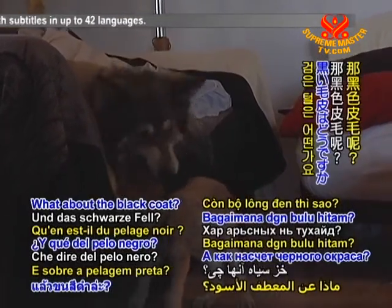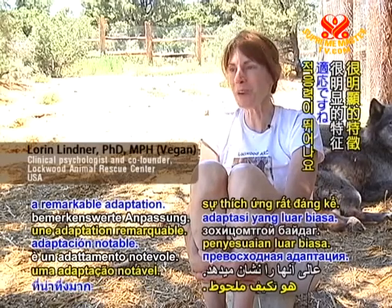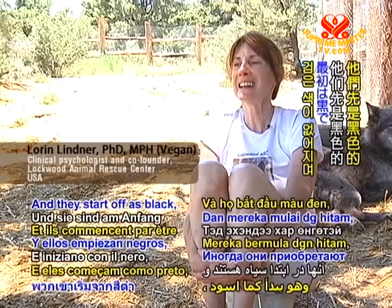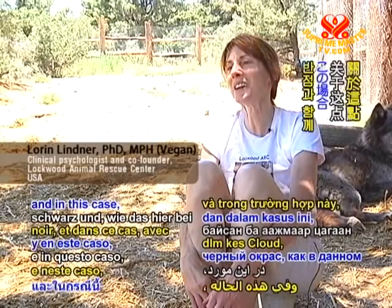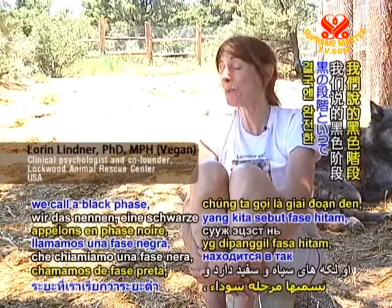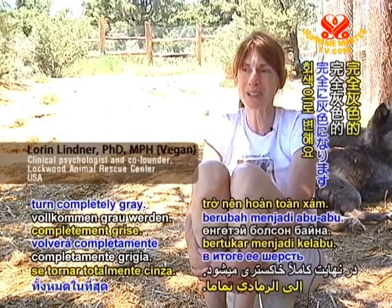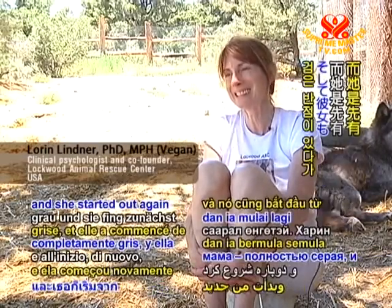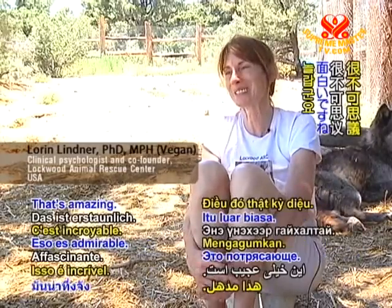I lost it. The black coat. Oh, yes. The black coat is a remarkable adaptation. And they start off as black. And in this case, with Cloud, she's what we call a black phase, and she will eventually turn completely gray. Her mom's completely gray, and she started out again as a black phase, completely black.